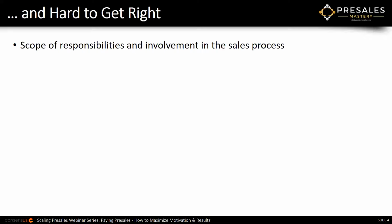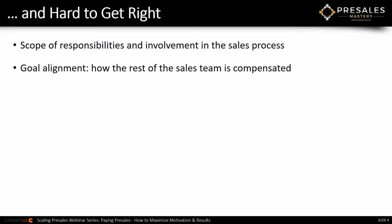Responsibilities that aren't incentivized tend to be marginalized by the team in terms of level of effort or quality of work. How involved is pre-sales in the sales process? Are they just used for discovery or demos? Or are they true partners with their sales counterparts, contributing things like overall deal strategy, building the business case, and even pricing and contracting? If they're true partners, they'll be more likely to resent being compensated differently than sales is.